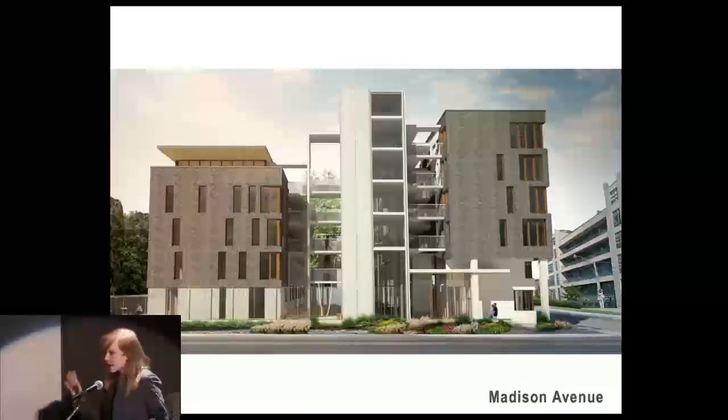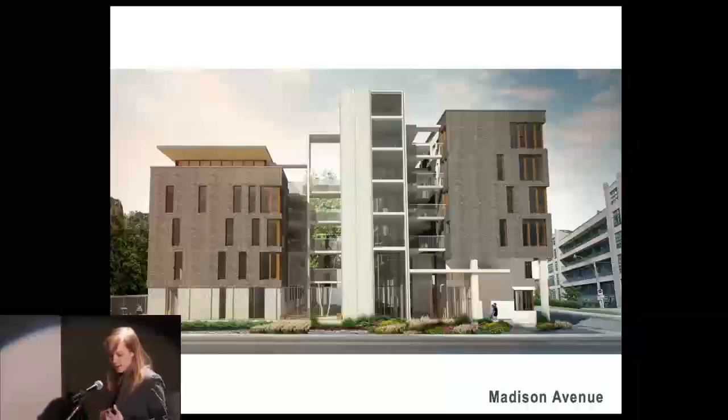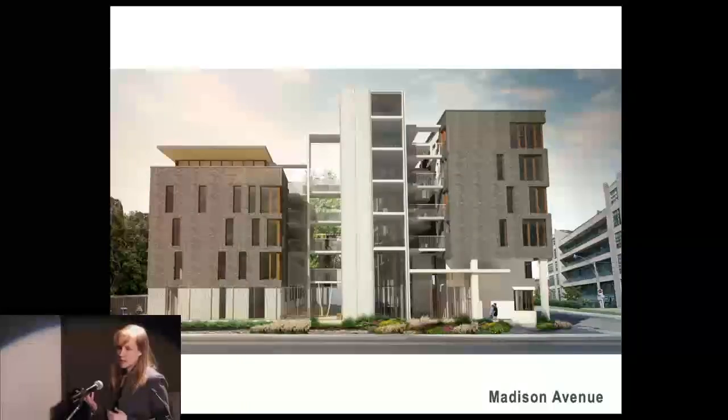This property is at Madison Avenue and advances similar goals to Alex Park in that it's intensifying a site that's relatively well served by social infrastructure and by a physical infrastructure of transit, but it's on a brownfield site and is just a single building.